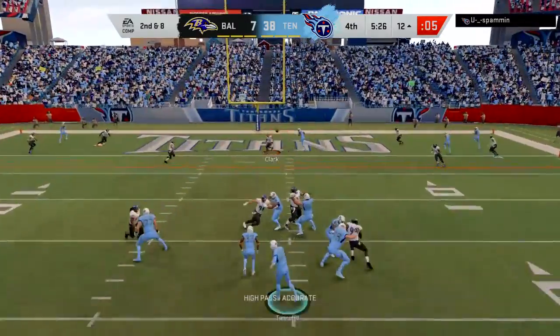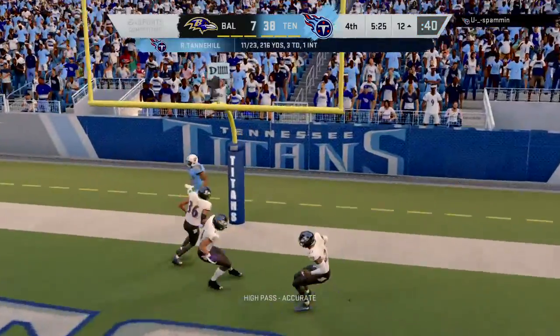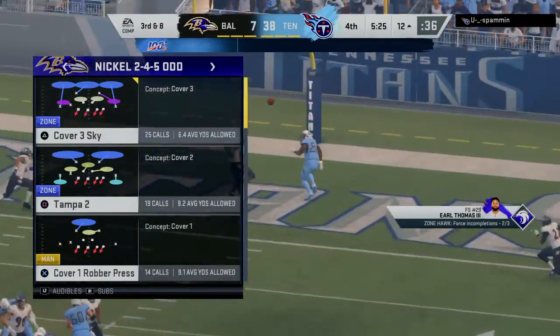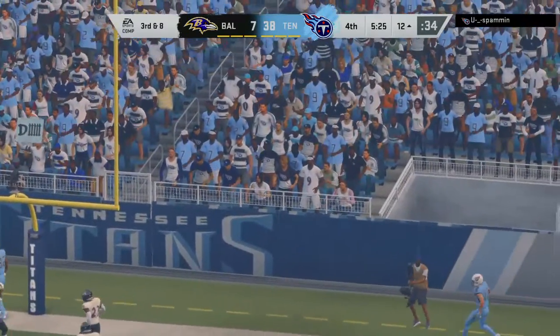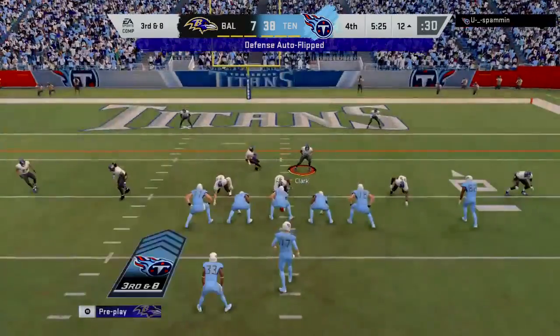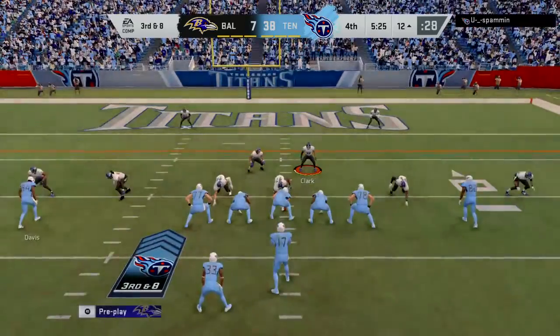Throwing on 2nd and 8. Tannehill to the end zone, but it's incomplete. One of his main targets, Delanie Walker, the intended receiver. But now it'll be 3rd down. The Titans on 3rd down, they've hit on half of them, 5 for 10. This is 3rd and 8.